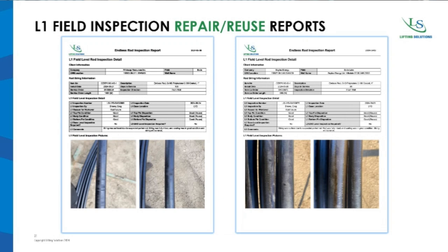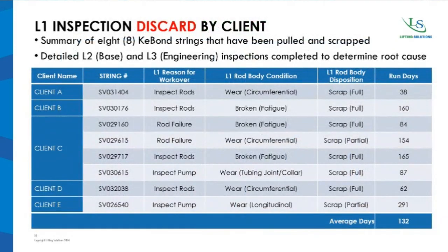Eight KeBond strings that have been surfaced were marked for further inspection or discard. These strings were returned to the field operation base for Level 2 base inspection that ties string condition to meterage to categorize the extent of any damage recorded. These were then escalated to L3 engineering level inspections, which involve extensive analysis looking for root cause and contributing factors to the rod string failure.